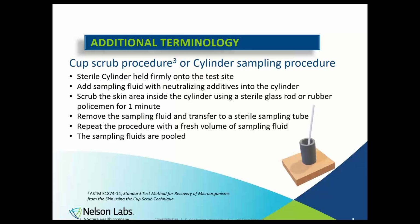There are two procedures or sampling methods that we use to sample microorganisms from the skin. This first one is the cup scrub procedure, or cylinder sampling procedure, as we call it in all our protocols or publications. A sterile cylinder is held firmly onto the test site. This could be a glass cylinder, or we use a stainless steel cylinder.